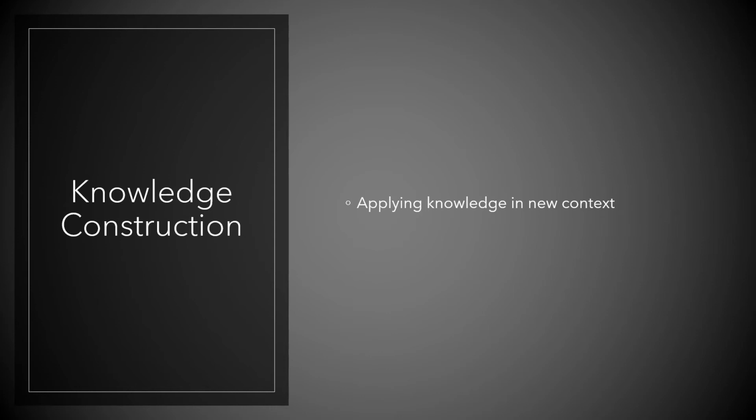The course of knowledge construction provided information on applying the knowledge in a new context, which is when the learner must interpret inferences beyond the literal meaning, followed by analysis, in which the learner identifies the parts of a whole and how they relate to each other. Next, the learner synthesizes meaning. They identify the relationship between two or more ideas. And lastly, the learner evaluates by means of judging the credibility or importance of data.